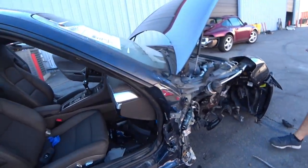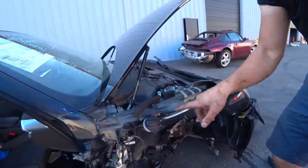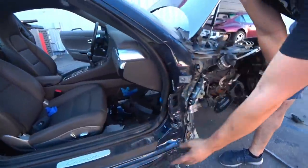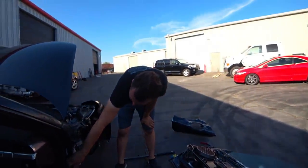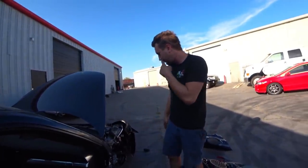Much better. Frame looks good, didn't touch it. I like it, only over here we have to put in a new piece. I think a new skin for the whole piece, but it's a good thing it's not aluminum like Ferrari, it's metal.